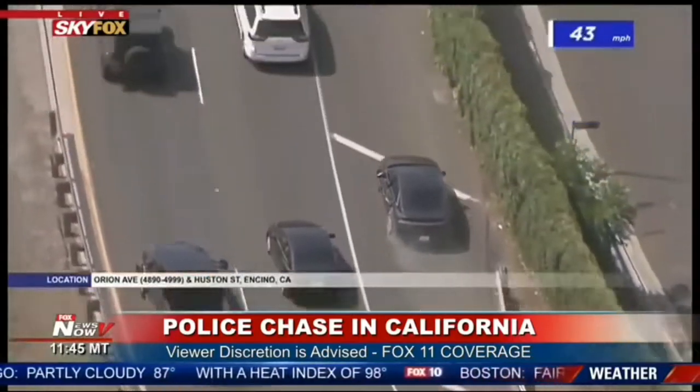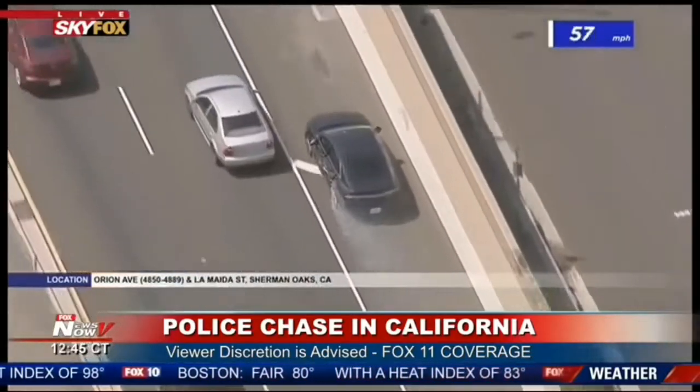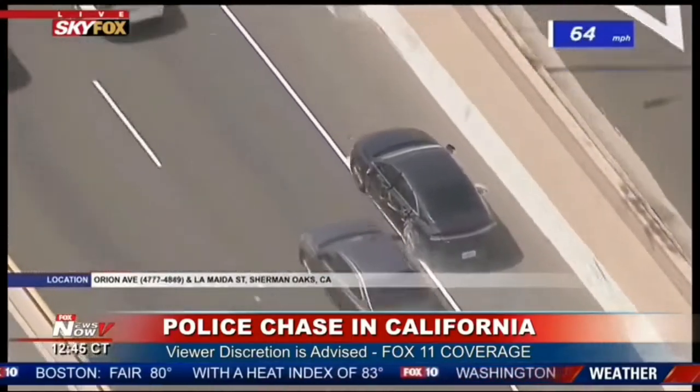Getting a little bit of traffic in as we make our way, coming up to, whoa, cutting back the other way. Almost hit another car. Oh, hit the trailer. Wow. Coming back to the right.